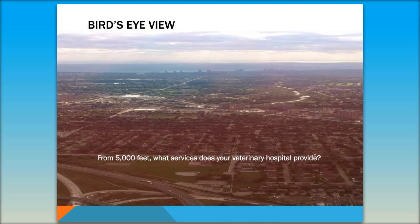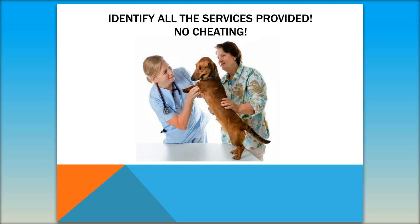So let's look at your services from this lofty position, this 5,000 feet. Now there is a download with this session, so be sure to take a look at that. So you can do this a couple of ways. You can continue to roll through the video, or you could pull that sheet out and continue to outline to the best of your ability all the services your veterinary hospital provides.